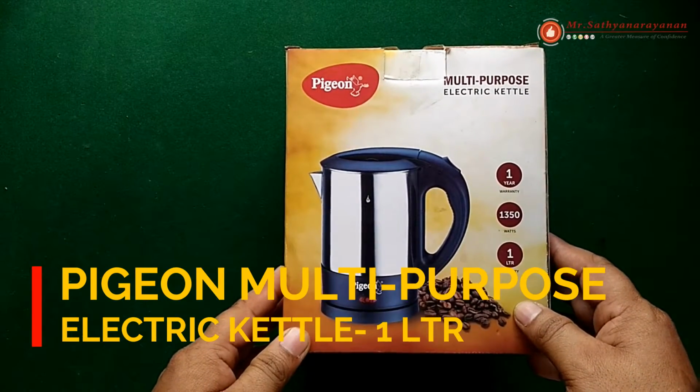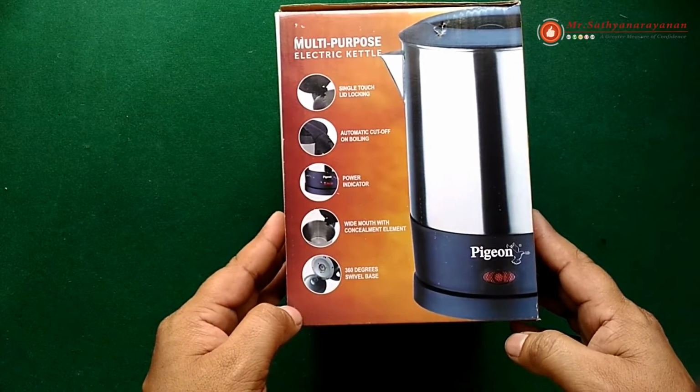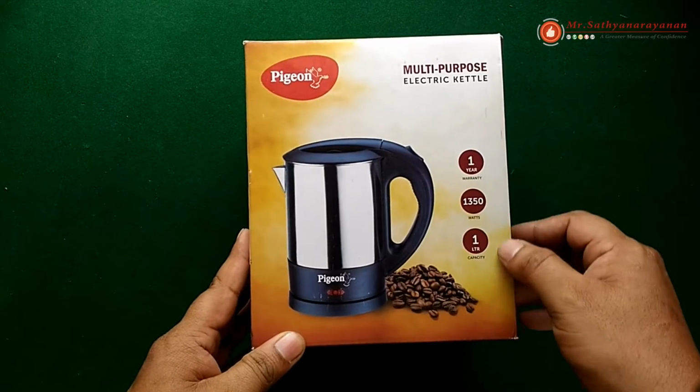Pigeon Multi-Purpose Electric Kettle, 1 LTR. Pigeon aims to make your life easier by giving you easy-to-operate products.